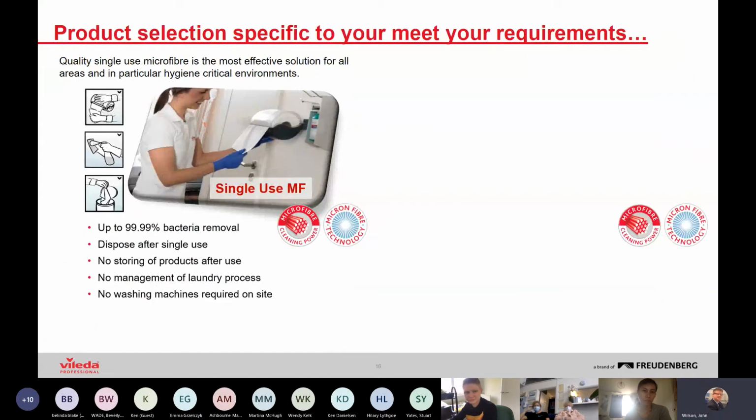So looking at some of the Violida products to meet your requirements, there are two ways of using microfiber. You've got your single-use microfiber, which is what it says on the tin. You use it once and then throw it away. And it's probably the most effective solution for all areas, and in particular hygiene critical environments. We sell a lot of these cloths and mops into hospitals. Some use them everywhere throughout the entire site, and some will just use them for infected areas because they want to dispose of them. You still have that effectiveness that microfiber has, like I spoke about in the last slide.